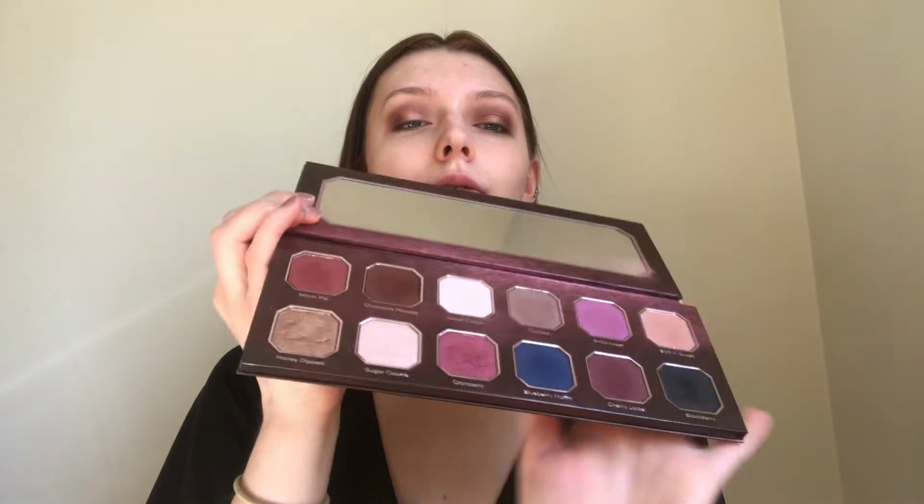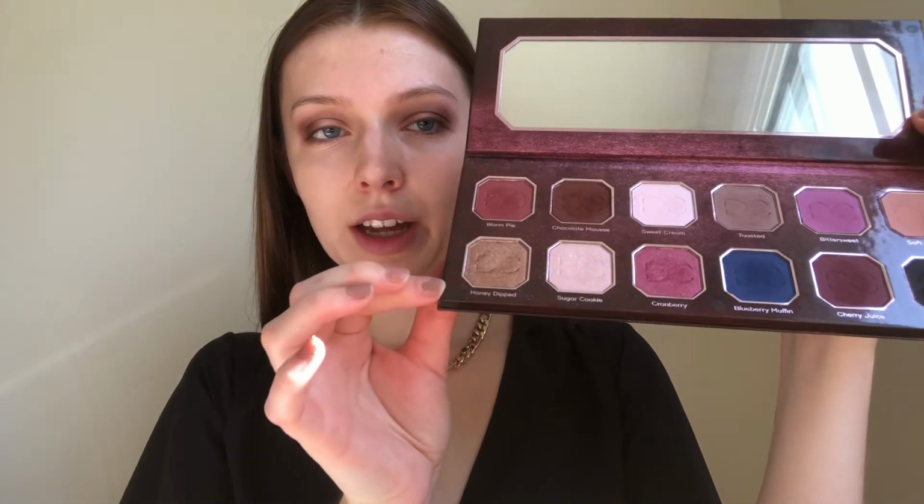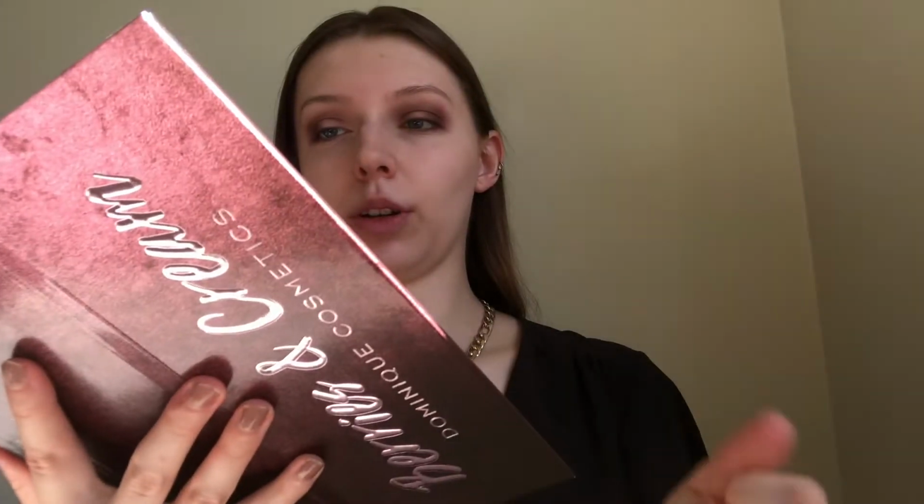Okay, so now we're just gonna grab this color. It's called Honey Dipped. This palette is massive, so it's awkward for me to hold. Honey Dipped right here. Just a really pretty gold. I'm picky with golds, and with my eye color, I'm kind of picky. So we're just gonna pat that on the lids.